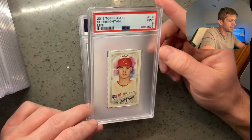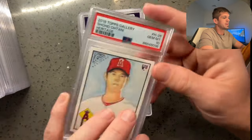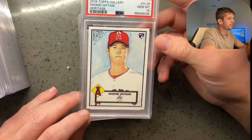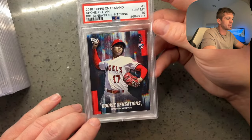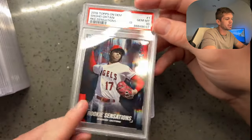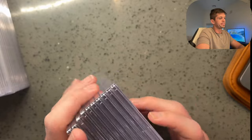And we got Otani Mini, PSA 9. Man, I was hoping to get a 10 on that one. Heritage Gallery, PSA 10. Rookie Sensations, Otani, PSA 10. Got the Acuna from this set also as a PSA 10. Different order. Let's put these guys up.